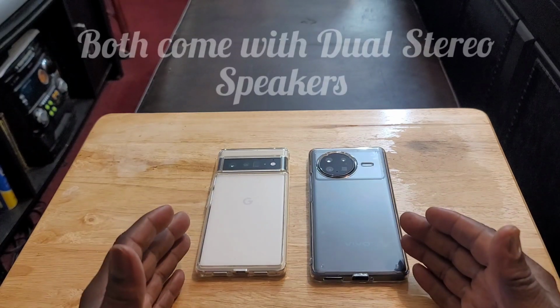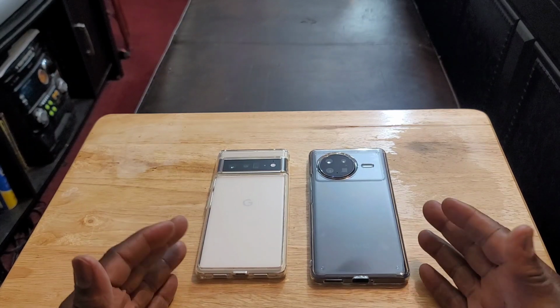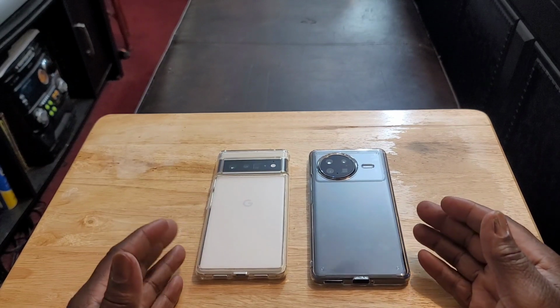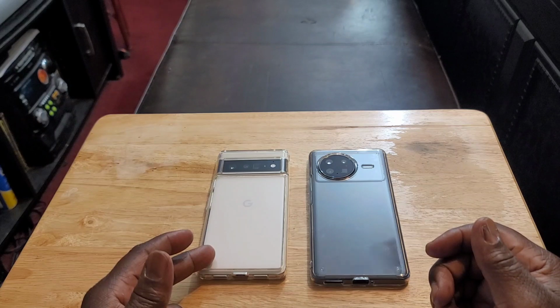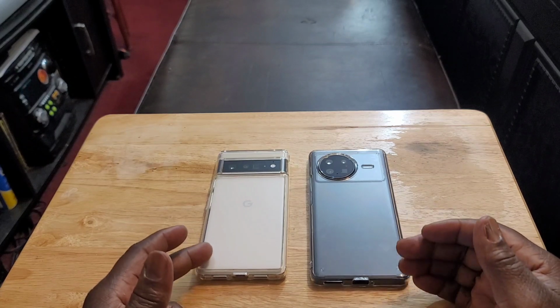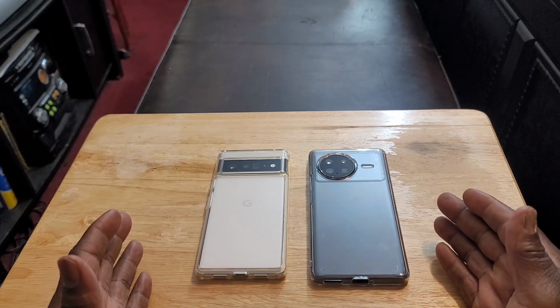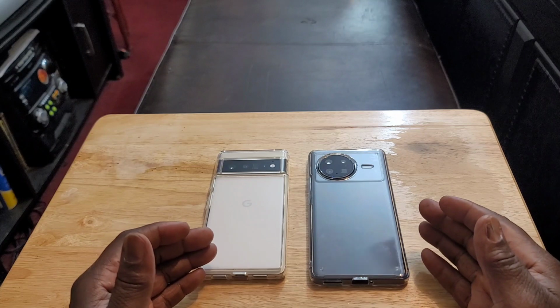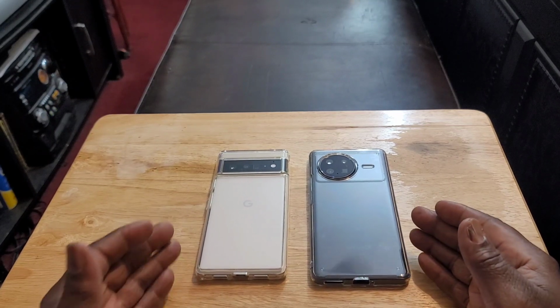Next, both come with dual stereo speakers. Now, this one is, I don't know. Both have good stereo speakers, but they both sound different. It's hard to explain. But both have good stereo speakers. I'll just say it that way. One is not really that much better than the other. They just sound a little different. But they both have dual stereo speakers, and they're both pretty good. I'll leave it at that.